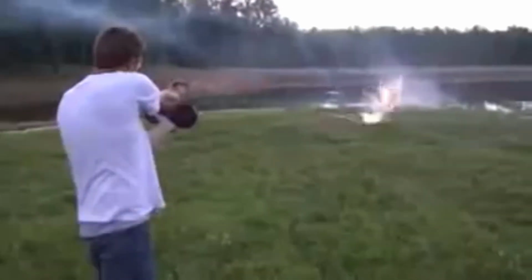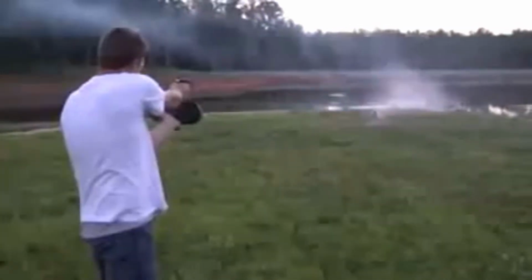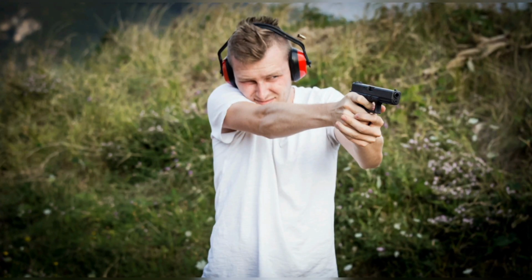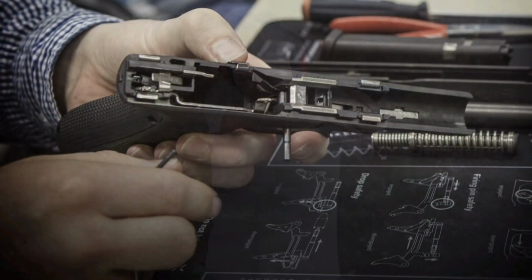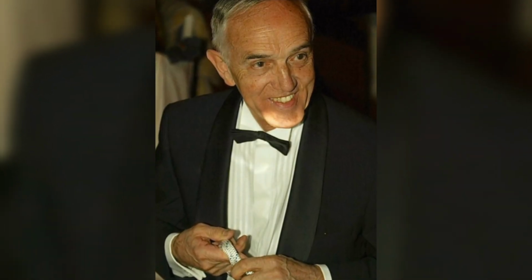However, due to its ability to fire automatically, it is subject to legal restrictions in many countries, and its access is limited. The history of the Glock 18 begins with the founding of the Austrian company Glock Inc. by engineer Gaston Glock in the 1980s.